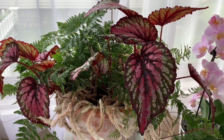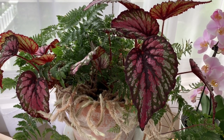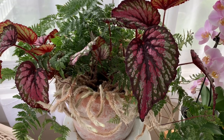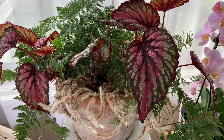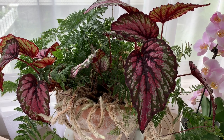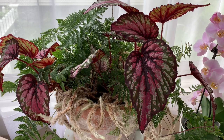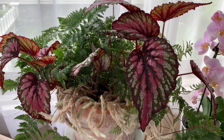Here's a plant combo I've had for several years now. It's a begonia and a rabbit foot fern. I used to put it out in the summer on my front porch, but I liked it so much I kept it inside, and it has been very happy here. I have lots of diffused light for it. Water it about once a week.